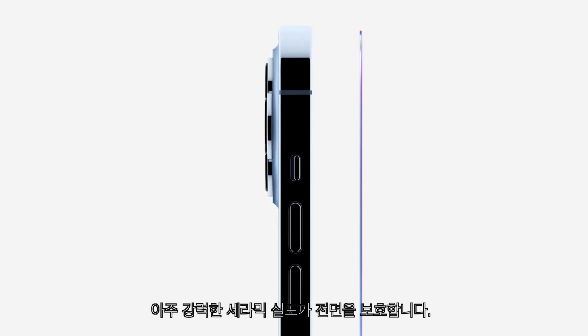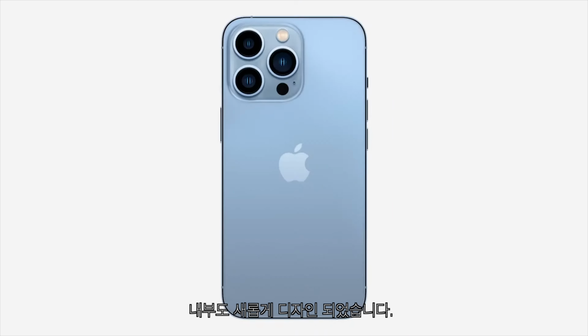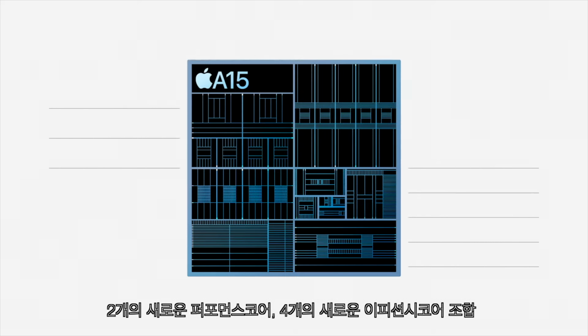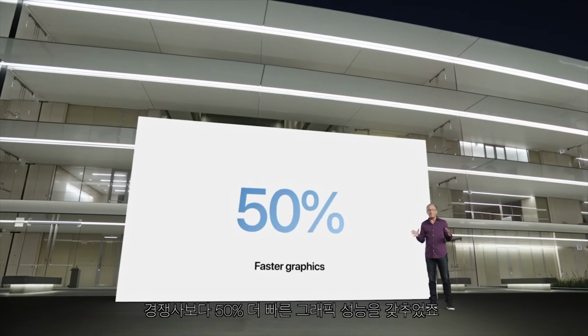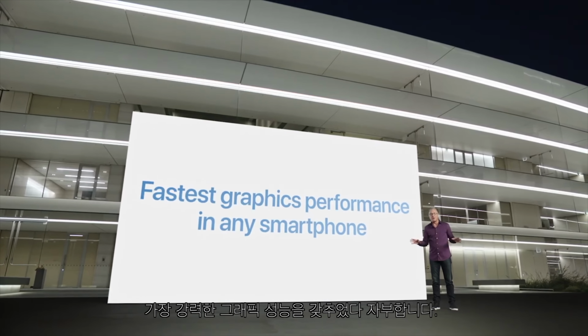On the front, it has our incredible ceramic shield that is tougher than any smartphone glass. On the inside, it's been completely redesigned. As you heard from Hope, A15 Bionic features a CPU with 2 new high-performance cores and 4 new high-efficiency cores, 5-core GPU, 50% faster graphics performance than the leading competition, fastest graphics performance in any smartphone ever.